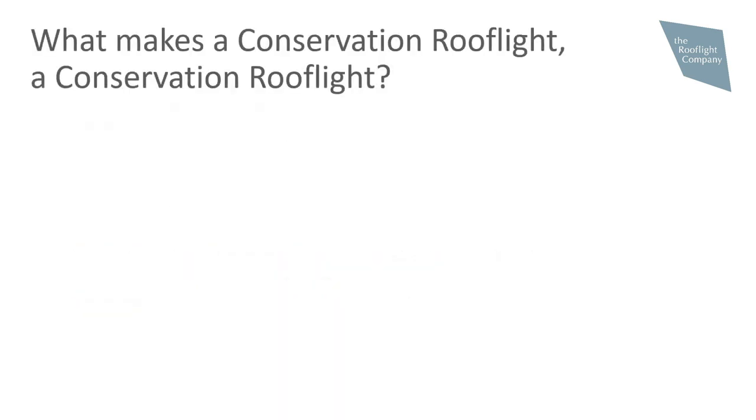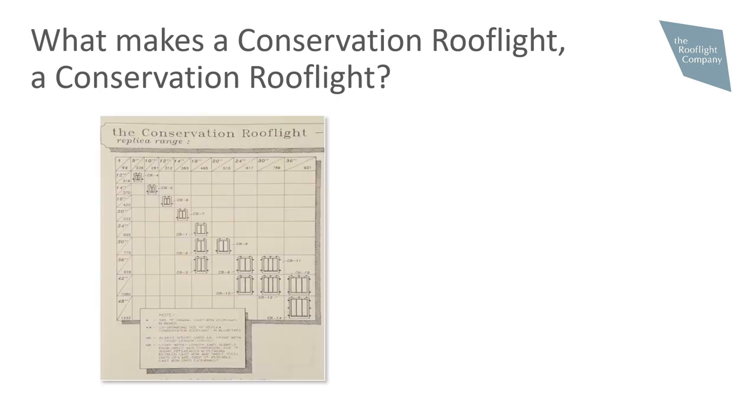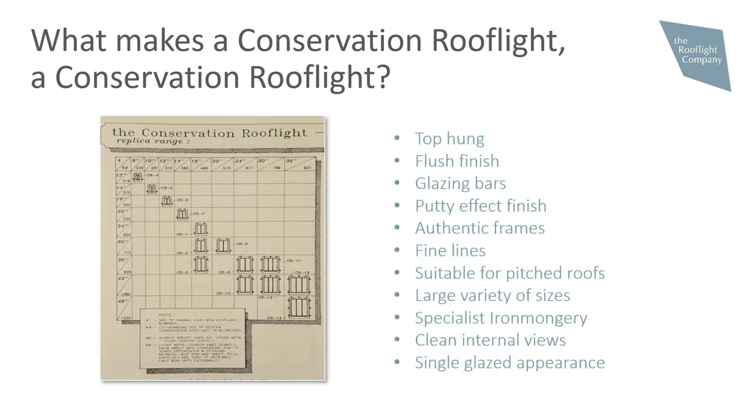So what is a conservation roof light? After a lot of research and listening to experts within the field of conservation, we compiled a list of what makes a conservation roof light. Modern conservation roof lights can combine these features with modern materials and manufacturing methods.